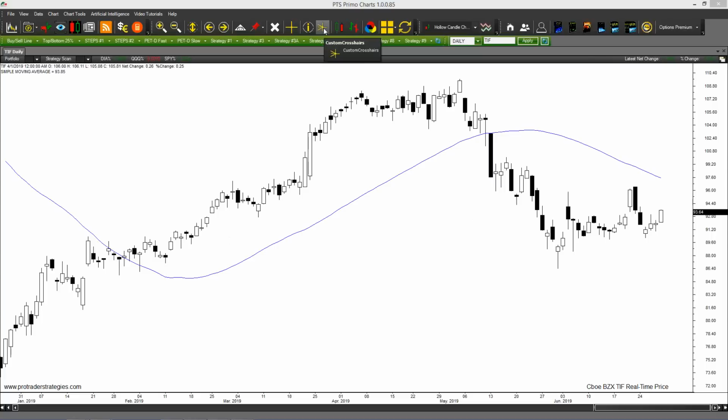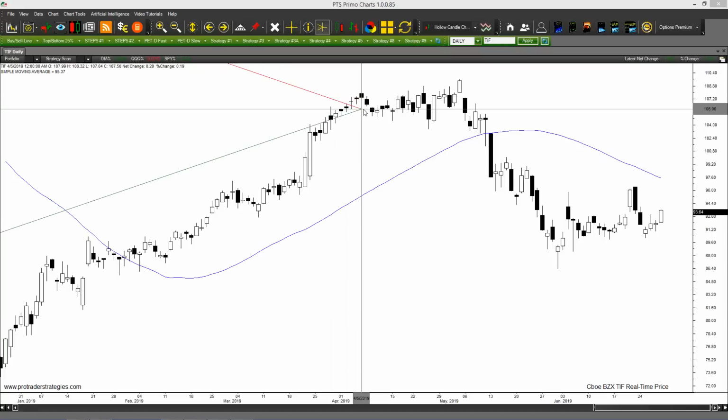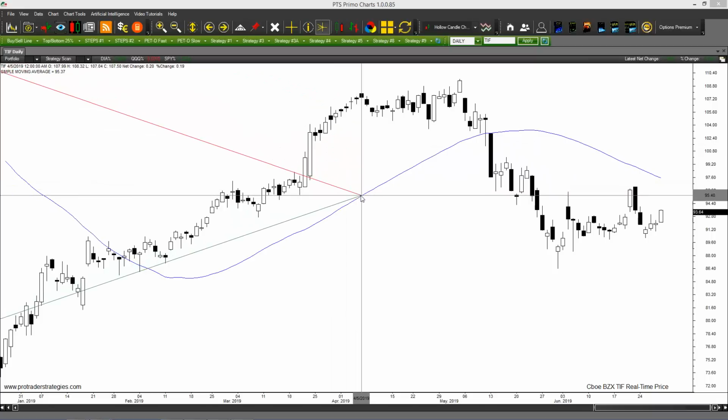You click on the custom crosshair on our platform, and let's say once we got up to this high right here. Remember, we don't place the custom crosshair over the price. What we want to do is go over the designated high or low that was made, and now we place it right here above. And as we can see right there, do you see how the 50-period moving average is well below the lower diagonal line? So now this is giving you a clue that you are most likely running out of gas.